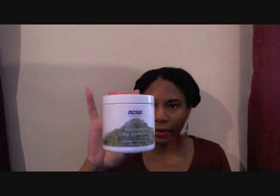So the next thing that I want to show y'all is the European clay powder. Now, I talked about this particular mask in another video. It comes as a powder, and like I said in my other video, I got this from Amazon.com. It's like a green powder, if y'all can see that, and pretty much what you do is put it in a container or whatever. I just put it in this little glass, and you mix it with water.